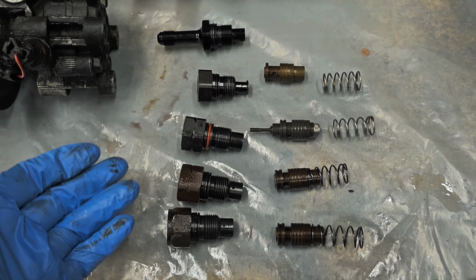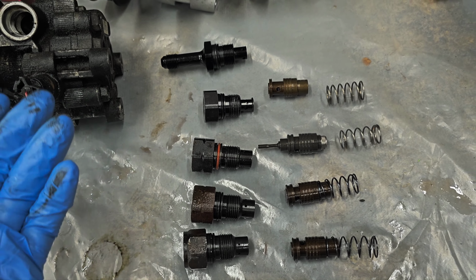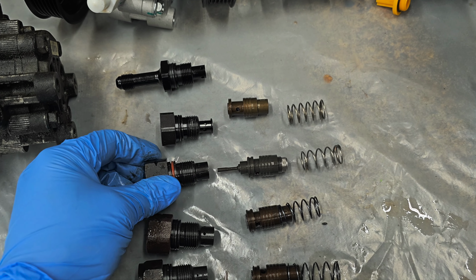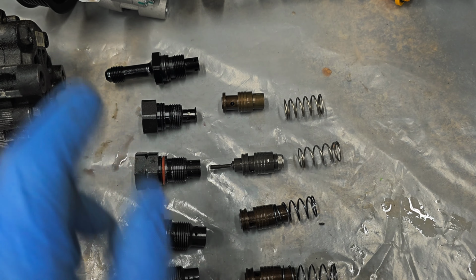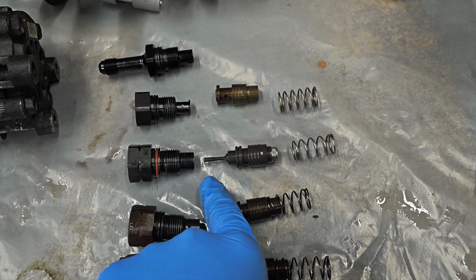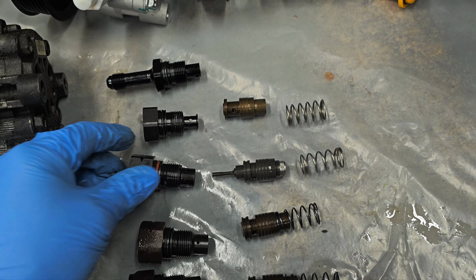Unfortunately, on a lot of the Toyota stuff, they use a banjo fitting, which isn't compatible with your Dash 6AN fittings like we normally use. So I found that out very quickly. The other thing is, some of these relief valves have this little stubby end on, which also makes it incompatible with a lot of the restrictor fittings.